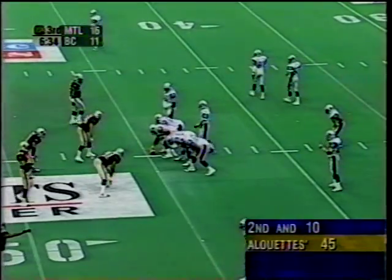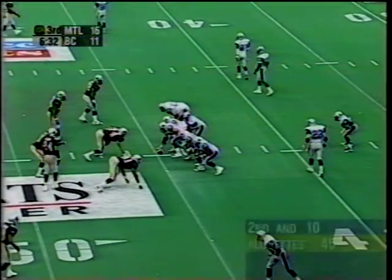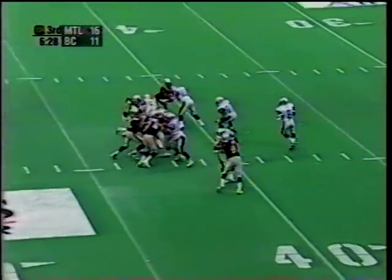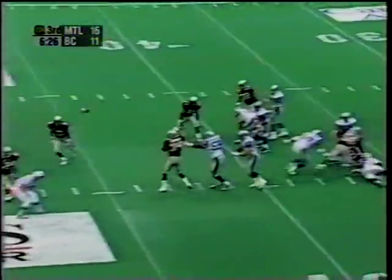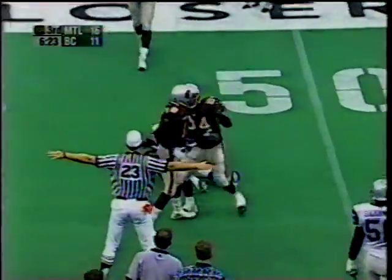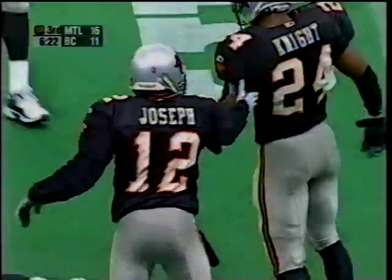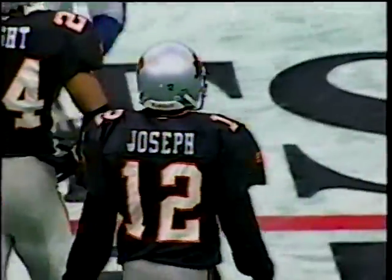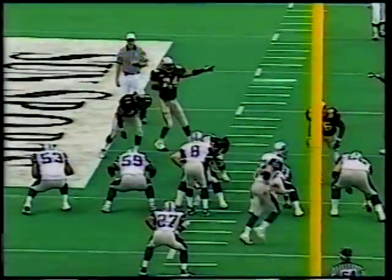Donaldson is equal to the challenge. 2nd and 10. Alouettes with the ball at their 45. Passing again. Pumps once. Nearly picked off. He wanted Jock Climby. And good coverage there again. Dale Joseph. Well, they've been battling Dale Joseph and Jock Climby all game.